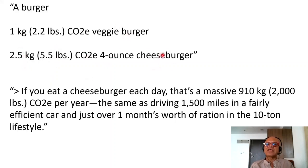We are not talking about the health impacts here either. Animal protein versus vegetable or plant-based protein. There are health issues, externalities of health costs which are not included in here. We are purely focusing on carbon footprints, of course. If you eat a cheeseburger each day, that's a massive 910 kilograms of CO2 equivalent per year. The same as driving 1500 miles in a fairly efficient car and just over 1 month's worth of ration in the 10-ton lifestyle.